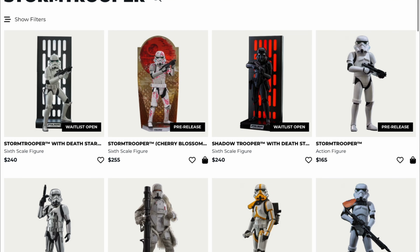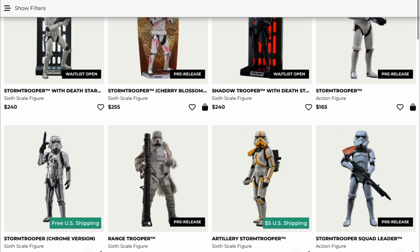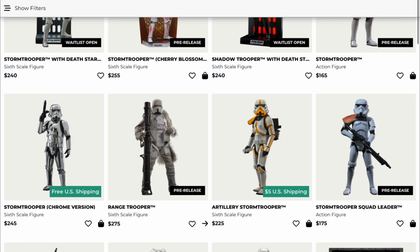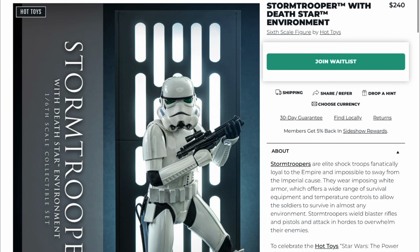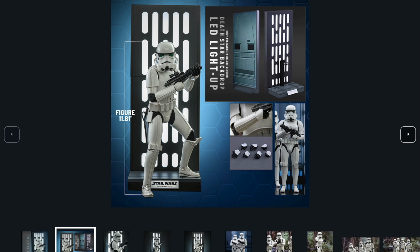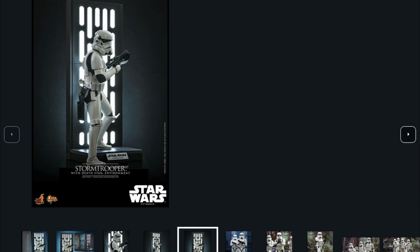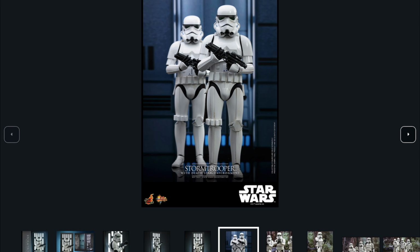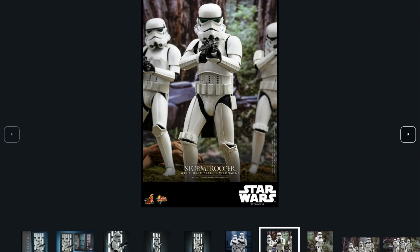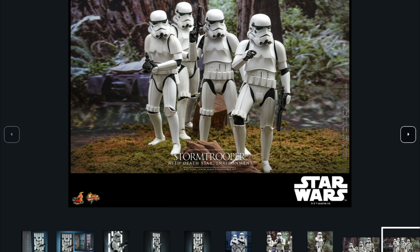So starting off this list, you got the OG Stormtrooper. Now, there have been a plethora of different Stormtroopers. You've got ones from the original trilogy, you've got ones from Rogue One, you've got ones from the Mandalorian, and in a lot of ways, they're all different. But I think ultimately, a Stormtrooper is a Stormtrooper, and whichever one you could find at the best deal is going to be what's best for you.